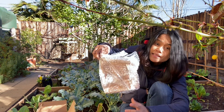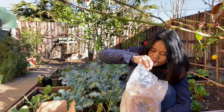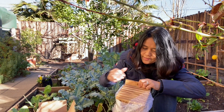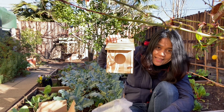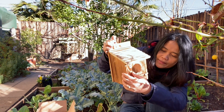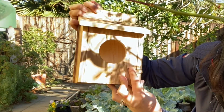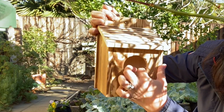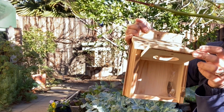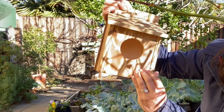Look at this. It came assembled already. Just need to install it on the wall, on the fence. Ta-da! So look at that. And then it has this latch, so you can open it and clean it like that. See? You can see what's inside, if there's a bird nesting there. And then you just close it like that.